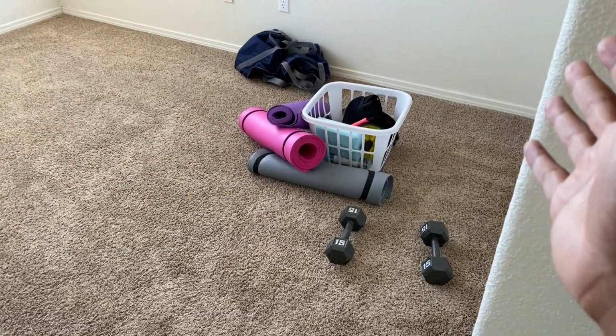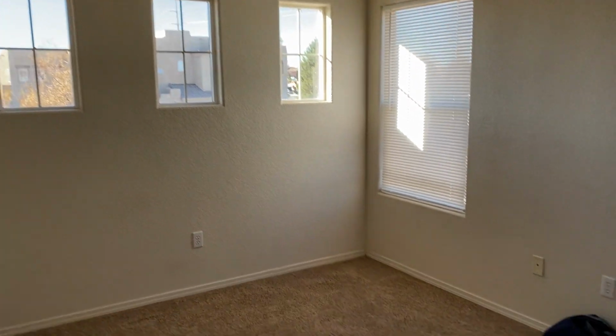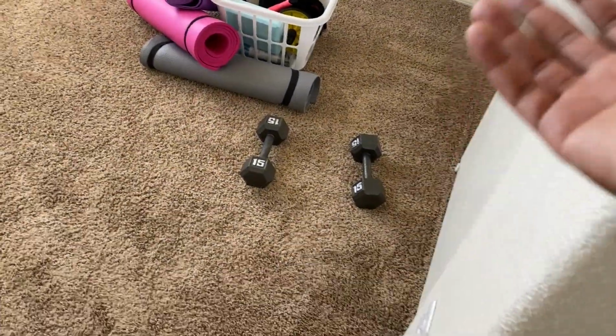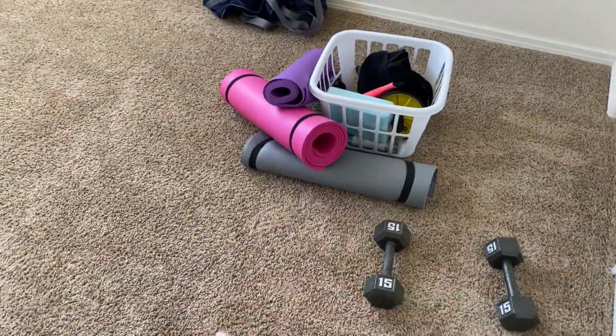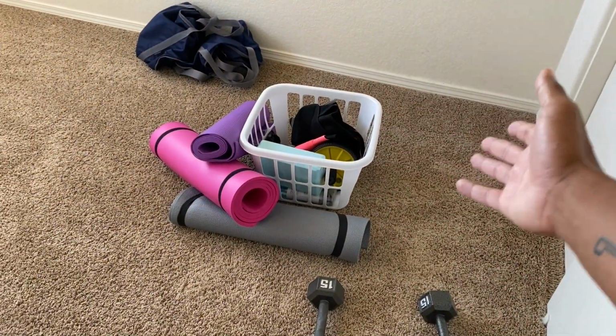So we have this extra room we don't use because this is gonna be the baby room. We figured since we don't have a child right now, we might as well use it for something. So I came up with the idea, make it a gym room. So I brought some of our gym equipment in here. We're gonna have rugs, our mats, dumbbells. I need to get more dumbbells, and I have an ab roller and all types of stuff up there.